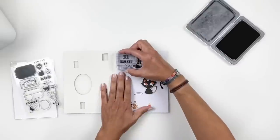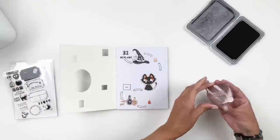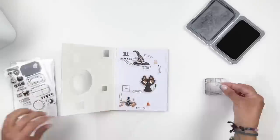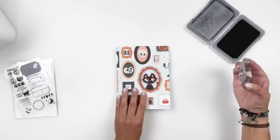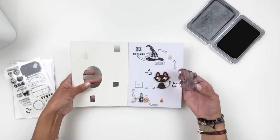Now, I'm going to say this, and I know I say this all the time, there's no right or wrong way to do this. It's just literally me having fun with my stamps and filling out the gaps and just making it look like how I envisioned it. So if you're doing something like this, just have fun, create. You don't have to plan this out. I honestly didn't plan it out.